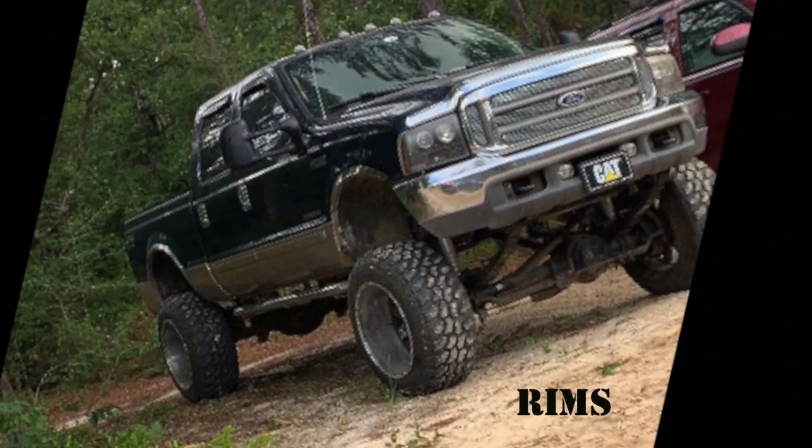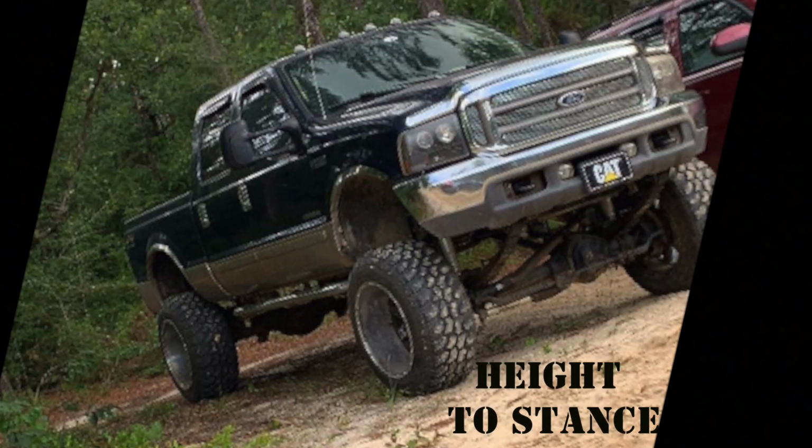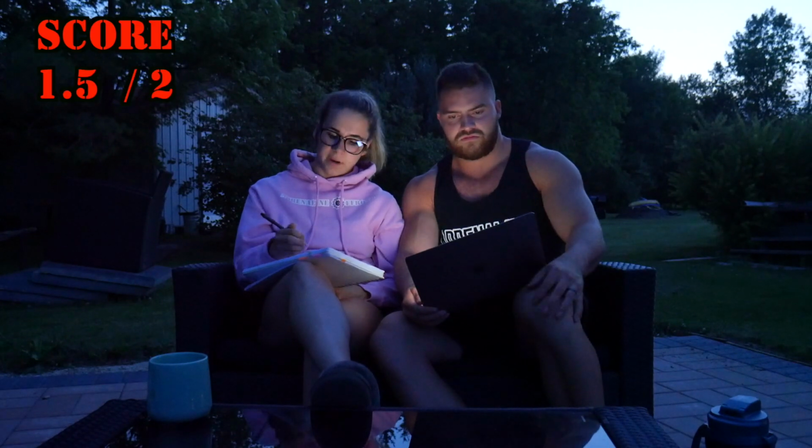The rims, they kind of look like you grabbed them from the junkyard, but I can't really see them, so I'm not a huge fan of them, but they're not stock, so I'll give you 0.25 out of 1. Height to stance, that I don't actually have an issue with. There's one thing I don't have an issue with. I think you could actually have a little bit more stance, but maybe it's just the picture. But I'm gonna give you a 1.5 out of 2.